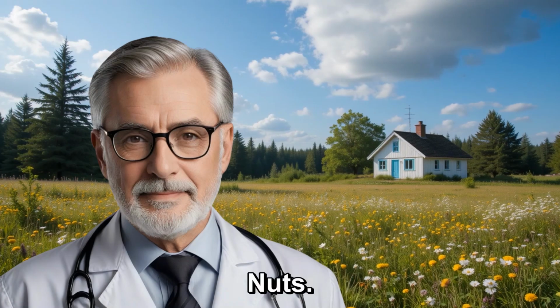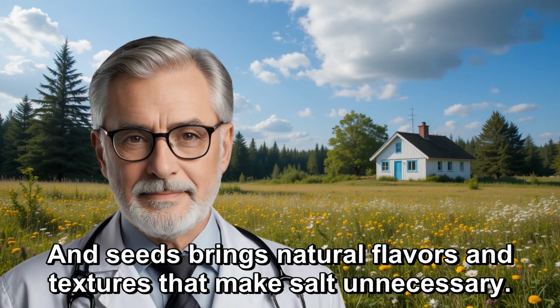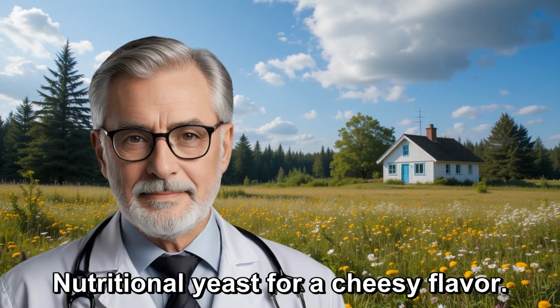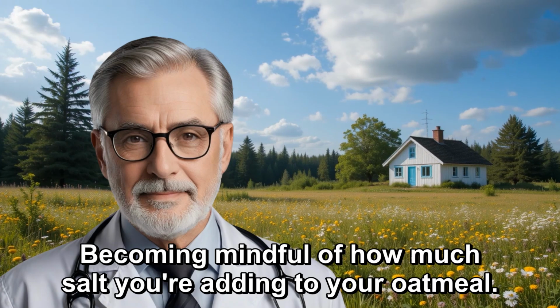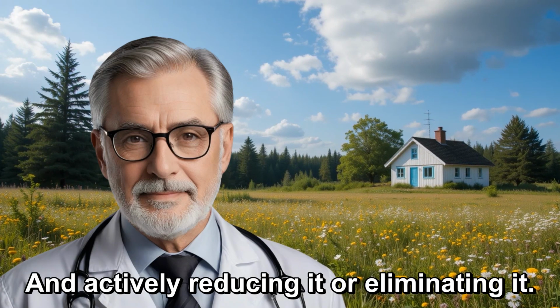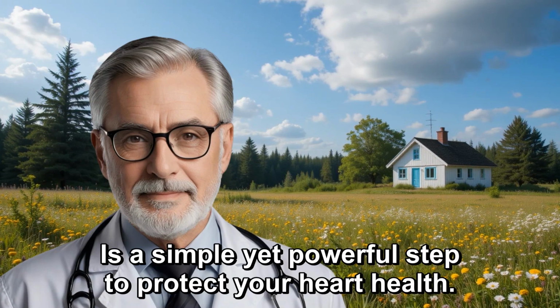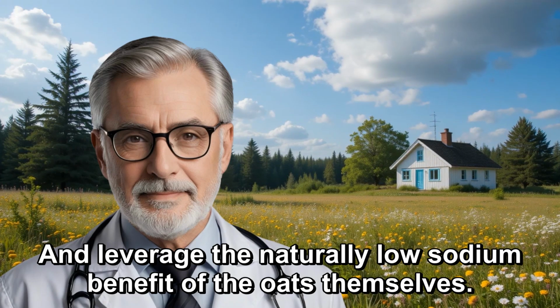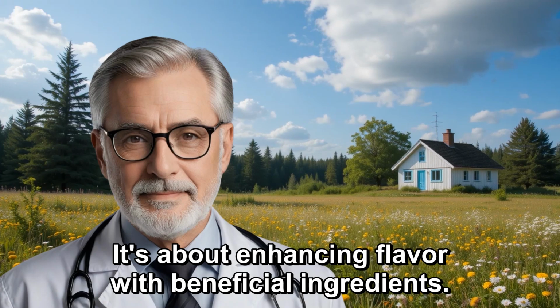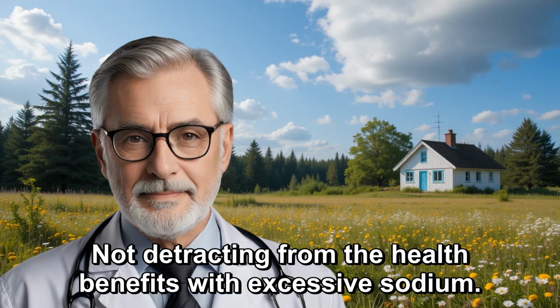Adding fruits, nuts, and seeds brings natural flavors and textures that make salt unnecessary. If you prefer savory oatmeal, experiment with herbs, nutritional yeast for a cheesy flavor, or a sprinkle of black pepper instead of salt. Becoming mindful of how much salt you're adding to your oatmeal and actively reducing it or eliminating it is a simple yet powerful step to protect your heart health and leverage the naturally low sodium benefit of the oats themselves. It's about enhancing flavor with beneficial ingredients, not detracting from the health benefits with excessive sodium.